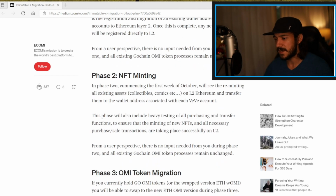Phase 2 is the NFT minting. In phase 2, commencing the first week of October, so we have an exact date there. Nearly exact. We have the first week of October. We'll see a reminting of all existing assets, collectibles, comics, etc. on the layer 2 Ethereum and transfer them to the wallet addresses associated with each VEVE account.